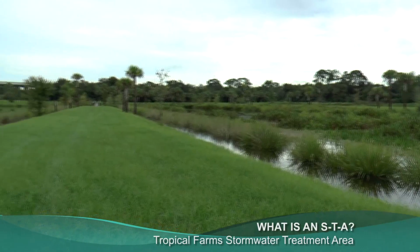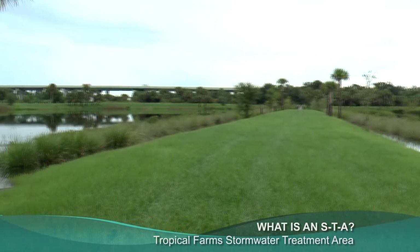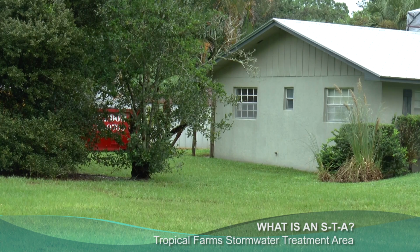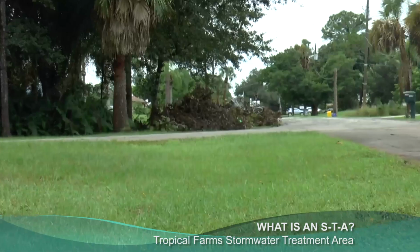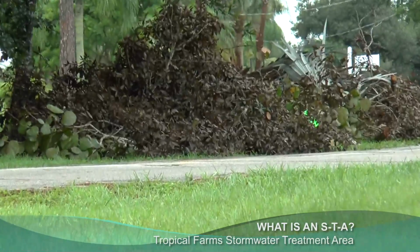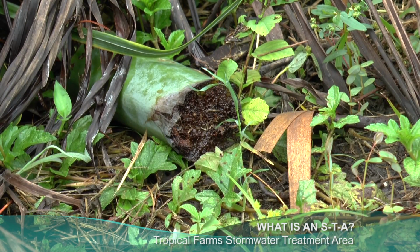So it's working, but Greg says there is more to do. Residents may not realize it, but they too are contributing to the pollution. Over-fertilizing can cause elevated levels of nitrogen in the water table. Also, decaying plant and grass clippings need to be disposed of properly.